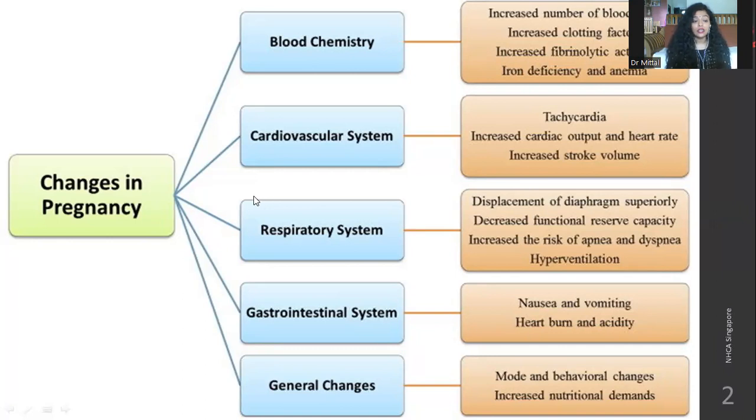Okay, so these are the basic major physiological changes that take place in pregnancy pertaining to your requirement for this particular course. This is what you have to understand. Is it clear to all?